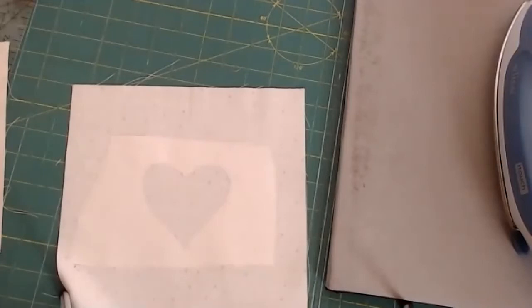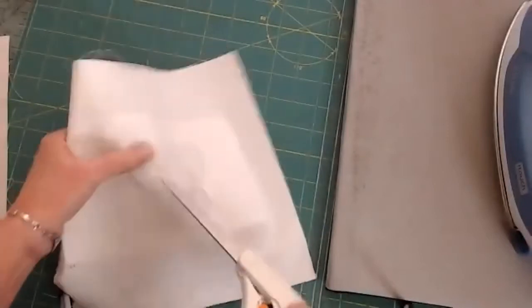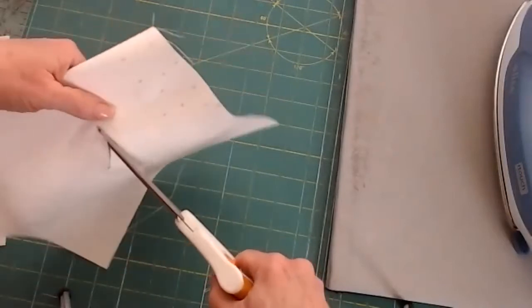Now what I'm going to do is just cut out the inside of that. And I'm going to leave about, not a quarter of an inch, a little more than a quarter of an inch, maybe around 3/8 to 1/2 inch.